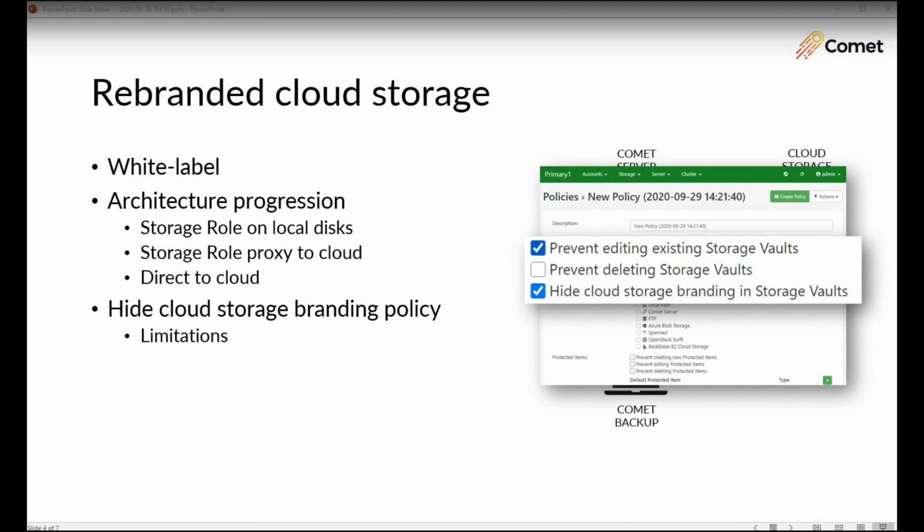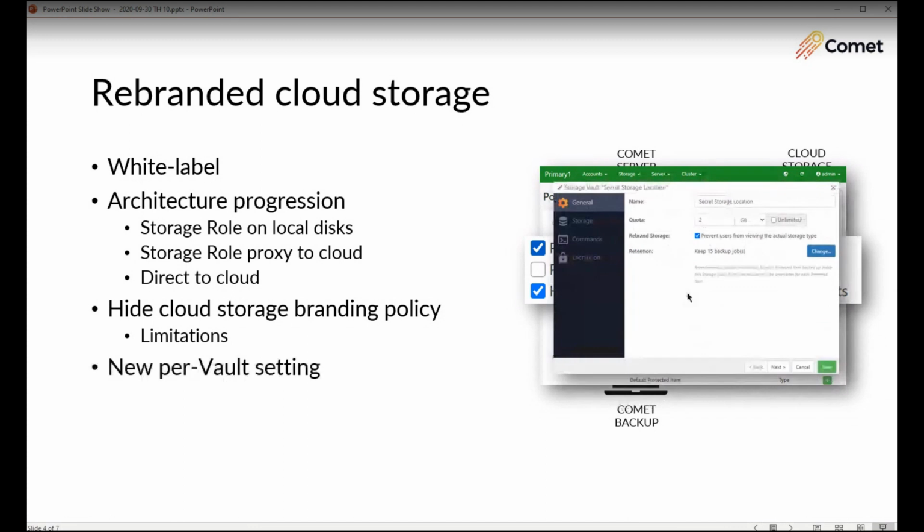So in the latest Comet 20.9 Voyager, we have extended the system, and you can now set the rebranding flag on each individual storage vault. This flag is just in the storage vault settings. It's only visible to admins. It's not visible to the end user. And it just hides this one single storage vault's cloud settings and leaves all the others.